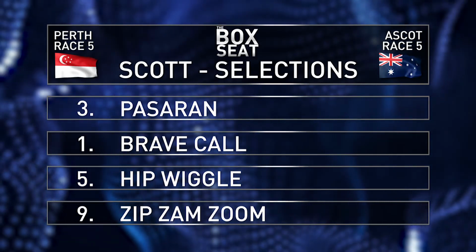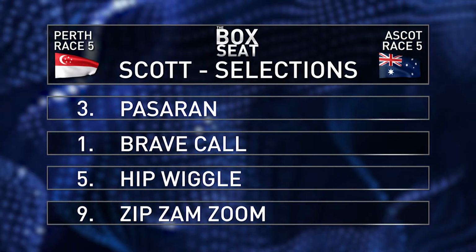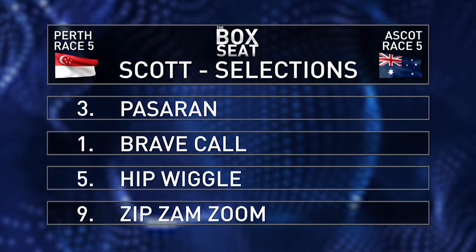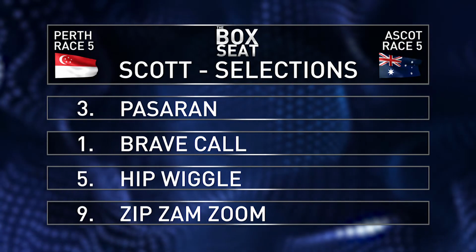I then went down to number 9, Next Best, and that's Zip Zam Zoom, off 7 days from an eye-catching effort last week. My numbers in race number 5, 3, 1, 5 and 9.